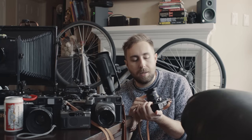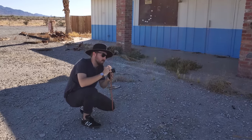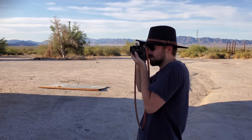I get a lot of questions about the lens hood on this camera, and honestly, I don't know much about it other than it was originally made for Leica lenses. And yeah, I know, using a Leica lens hood on a non-Leica lens is probably gonna send me straight to Leica hell, but whatever, I'm going there anyway. Like I said before, this camera was my first 35mm camera, so it'll always have a special place in my chest where my heart used to be.